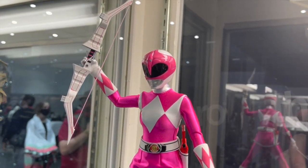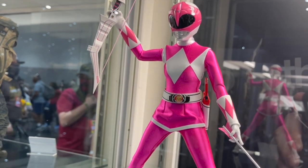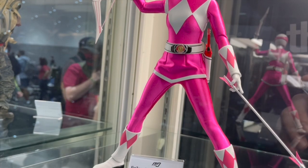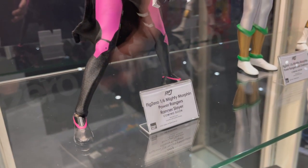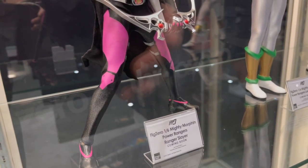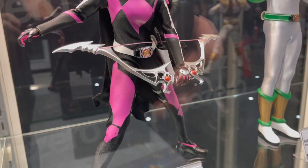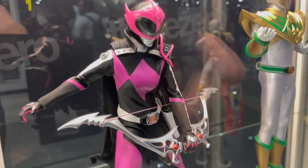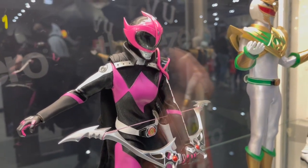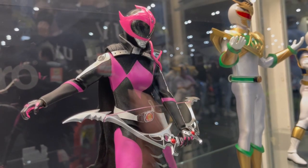Very nice looking Kimberly Pink Ranger right here. So they did have a few new ones, quote unquote, on display. I believe ones that they had hinted at, but really nice to see them now on display at Comic-Con with this Ranger Slayer, which out of everything that's new for Power Rangers, just the look of her and how she, the costume for her, her bow, and Evil Kimberly, there's something very appealing about that.